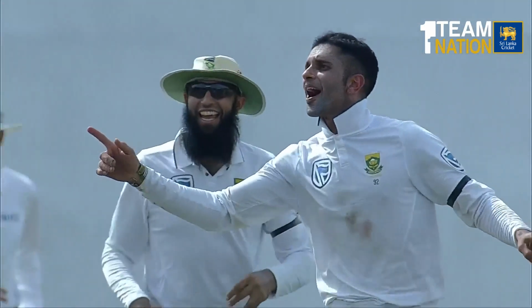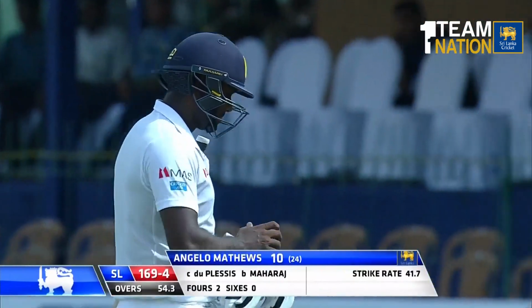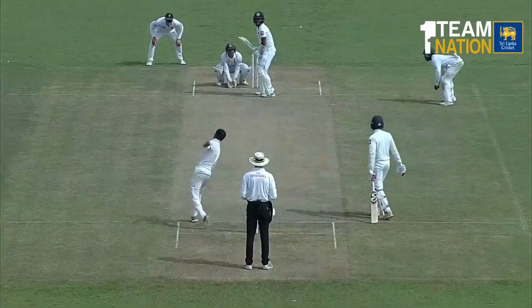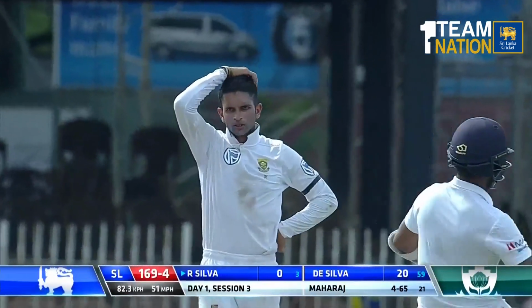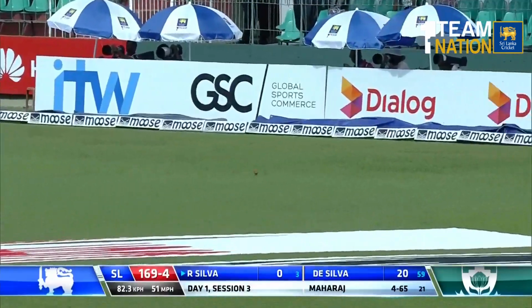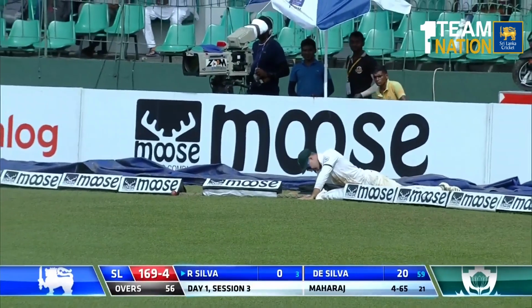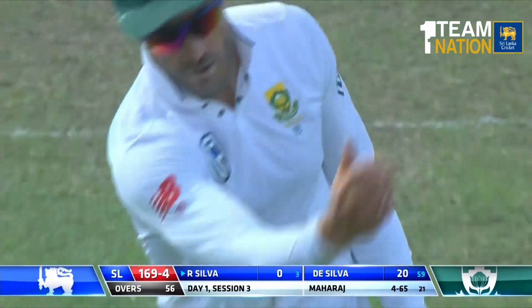So Keshav Maharaj, he's on fire. He's got all four so far. Disappointment for Angelo Matthews. He goes for 10. Sri Lanka now 169 for 4. Oh, nearly. It's through. It bounced short. Yeah, over the rope. 4 runs. Silva off the mark.